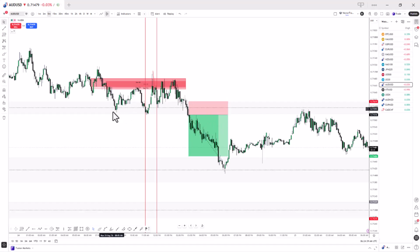Why? Because we had a market structure shift. Price took out this high right here, came down and broke through this low again. Where do you think it's going? It's going to my next level of what? Resistance, which is here. I'm just going to catch my trade from here and I'm going to drop it all the way down to here. It's not really a big deal.